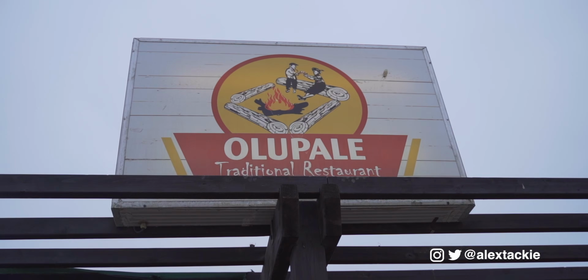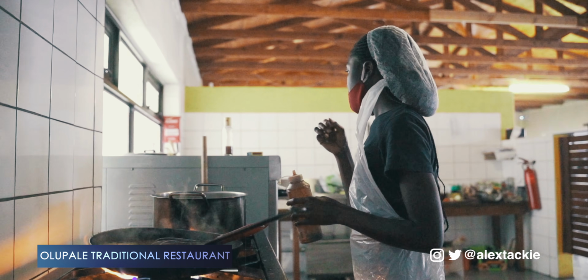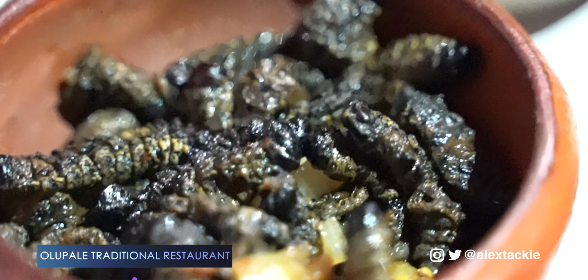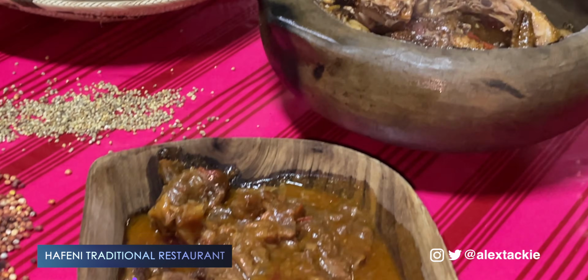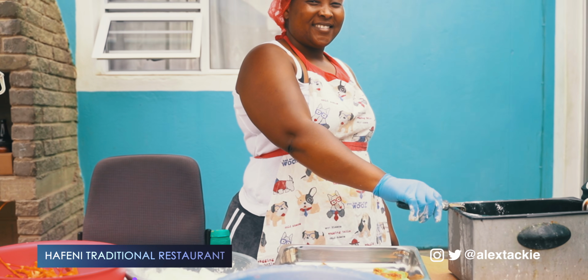Let's talk about food. If you are someone who travels a lot because of food, Namibia is a place that you will love so much because of the traditional food that they offer. We visited a couple of Namibian traditional restaurants like the Olupale Traditional restaurant. This restaurant had different types of delicious meals that would leave you licking your fingers. We also visited the Hafeni Traditional food restaurant as well and enjoyed more traditional Namibian meals. A special seafood dish was also prepared for our team, and we really savored this experience.